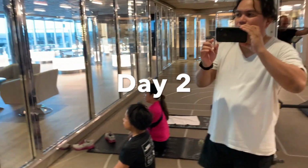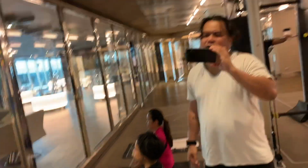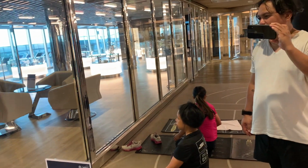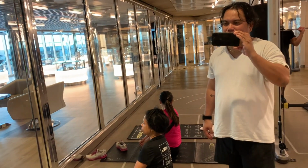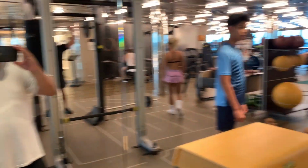So this is day 2 sa cruise namin. Nandito kami ngayon sa gym. So before going to the breakfast buffet, we're going to do some workouts, burn those fats and calories that we gained from yesterday pa lang. Grabe yung ano. Very nice gym.